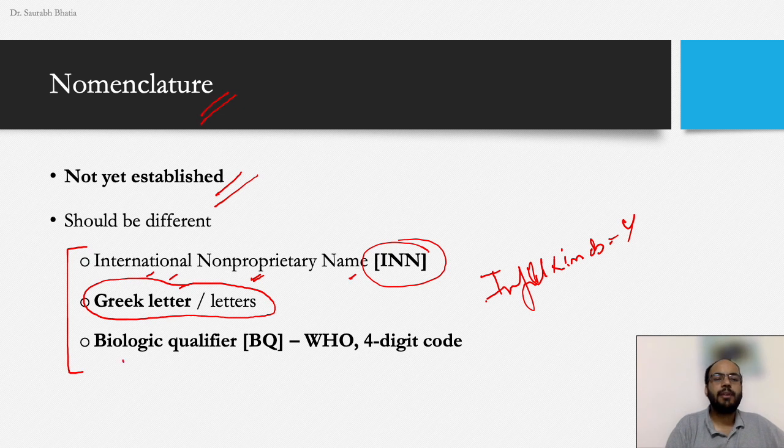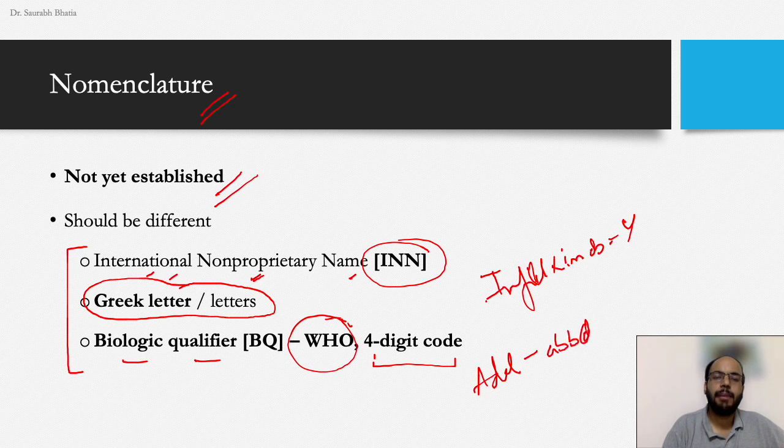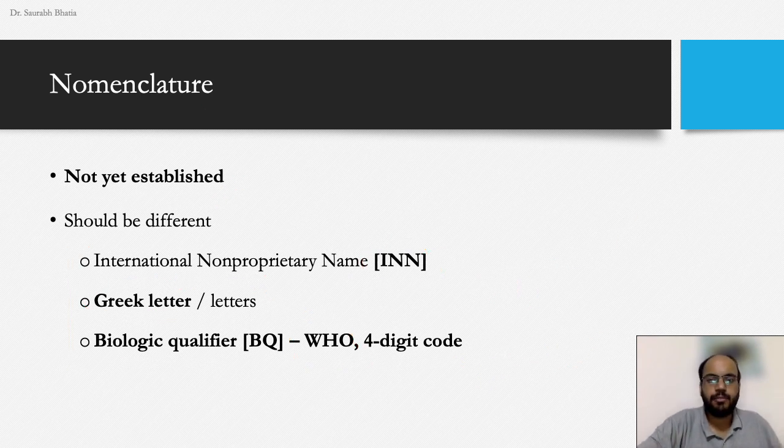Or you can use a biological qualifier which is approved by WHO, and it is a 4-digit code. For example, if you read more about biosimilars, you will find for adalimumab ABBB or ABBA. So these are all biological qualifiers which are added to the original name so as to differentiate biosimilars from biologicals. Clear? Let's move forward.